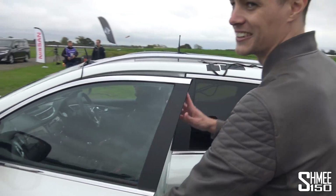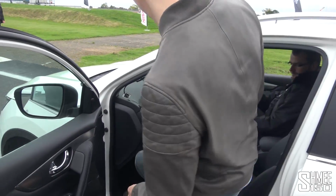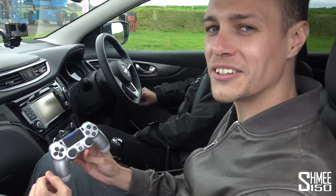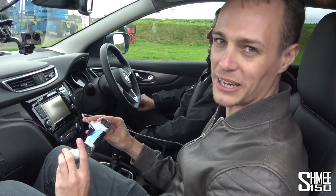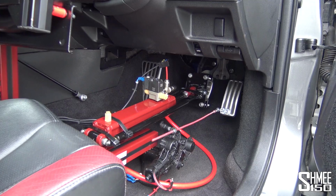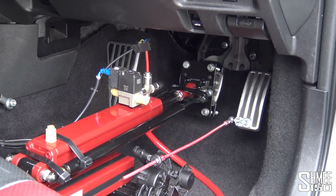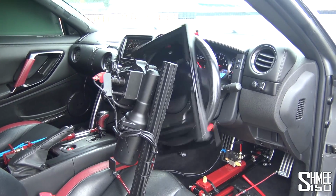Obviously lots of aerials and things on the roof of the car so that my inputs get through to the main car. Here's how I will be controlling the GT-R, and it's pretty much as you would expect if you were driving on a PlayStation game. You have brakes on L2, throttle on R2, then we control the steering wheel with the left analog stick.